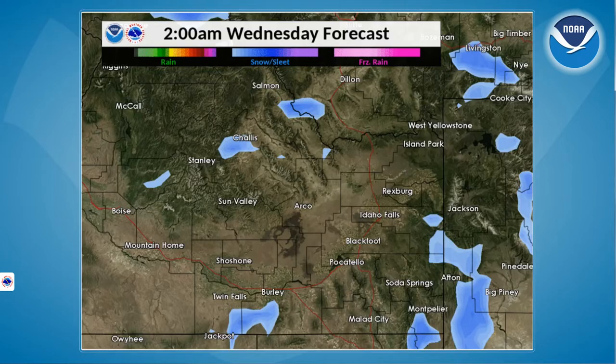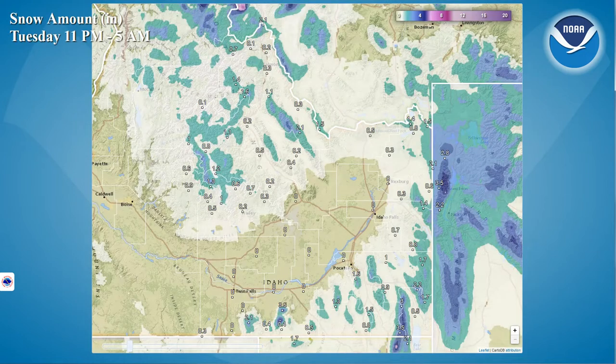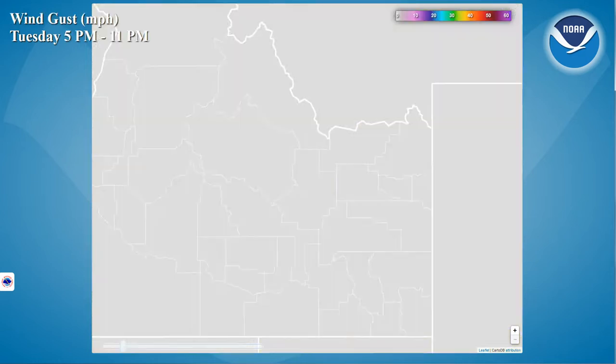And then as we go into the overnight hours, you see most of the precipitation comes to an end. This is looking at your forecast of snowfall amounts through the overnight hours, and it's starting to taper off there. You see most of this accumulation occurs right around midnight or so.